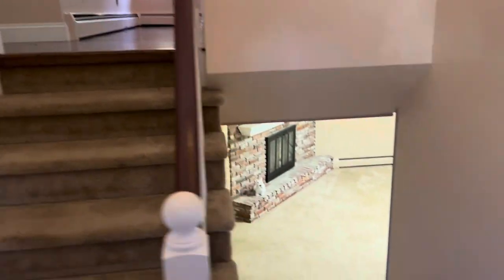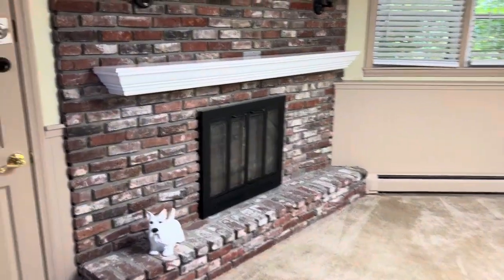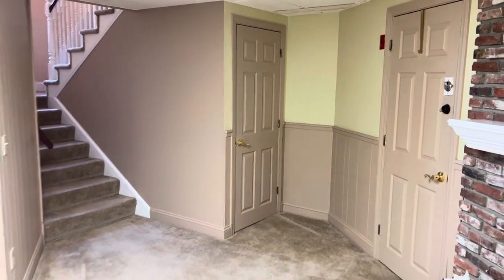Upstairs, we'll start down in the basement area. Carpeted room, fireplace, not for tenant use. That door just goes to the furnace room. There's a little closet storage space under the steps.